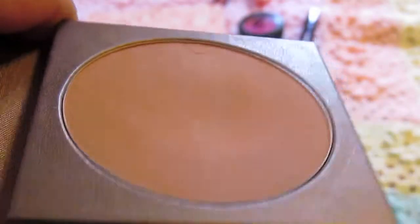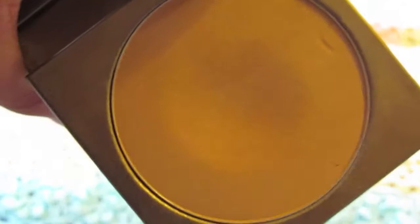Luckily, I have noticed that I've made kind of a crater in it, so hopefully I'll be hitting pan on this sucker soon because I do have some other bronzers that I need to start working on. I just love this one so much, so I would definitely recommend you guys go get this. I use it every single day probably.